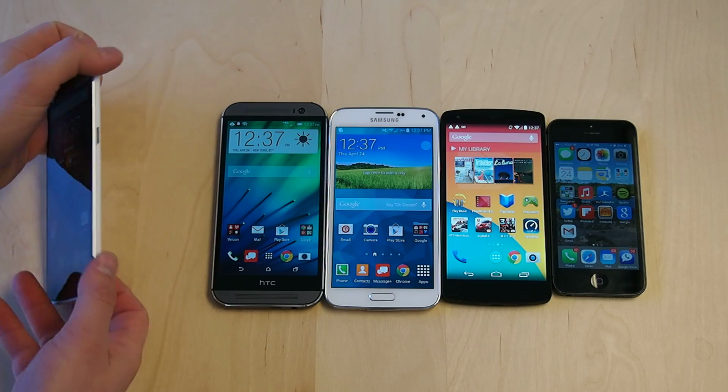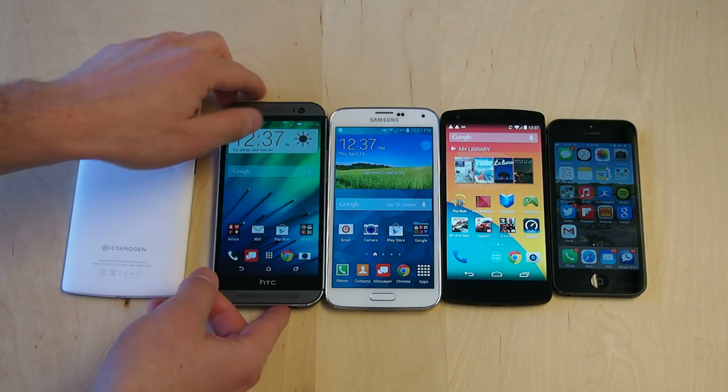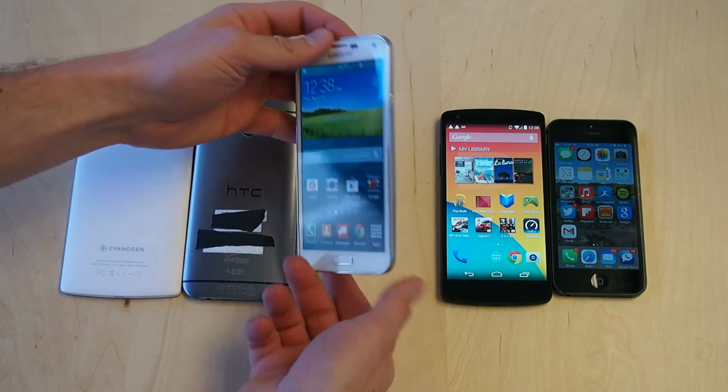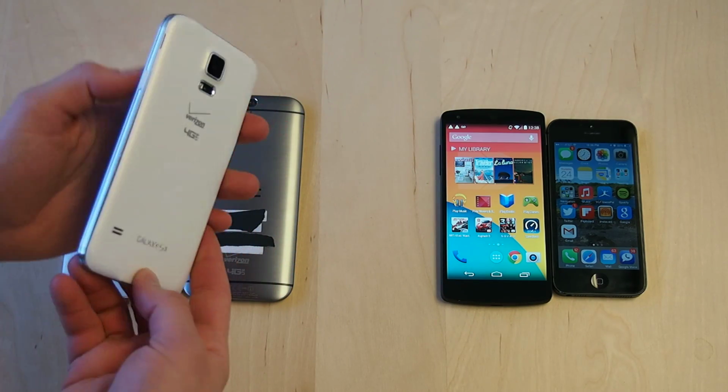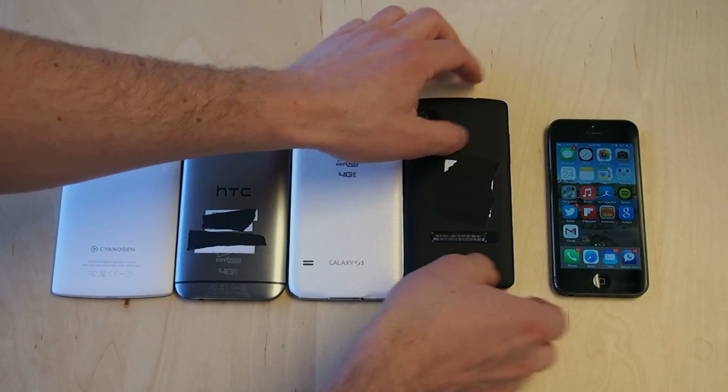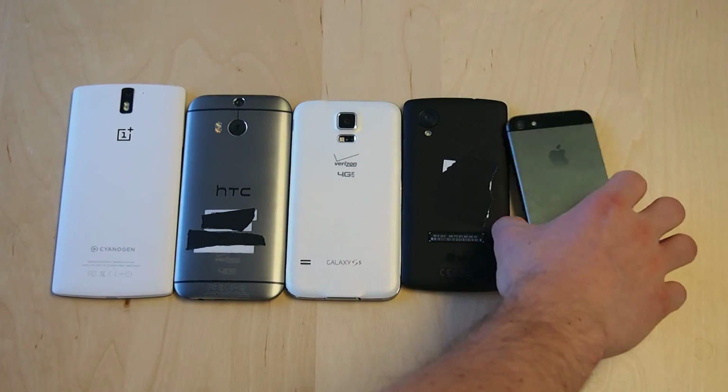Then just to flip it over, take a quick look at the hardware itself. Sorry, ignore the gaffer's tape, that's just covering up some of our tracking, so we keep track of which device is which.